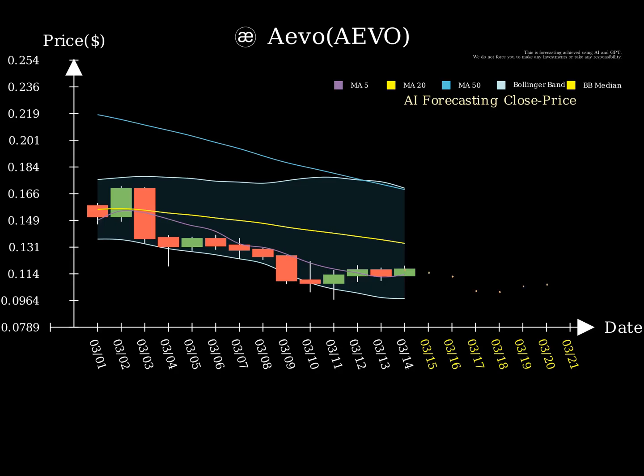A potential entry price for a short position would be around $0.115, the first forecast price. The stop-loss order should be placed at $0.126, the resistance price, to limit potential losses. The target price could be set at $0.108, the support price. This strategy utilizes both the trend analysis and RSI indicator to identify a potential short opportunity.